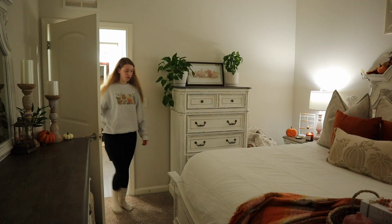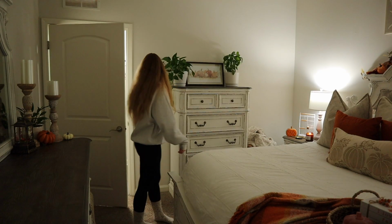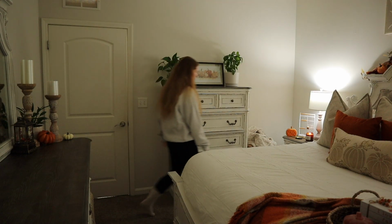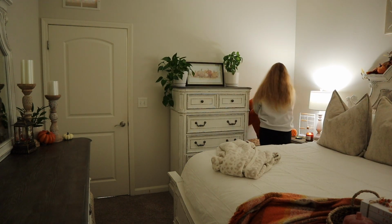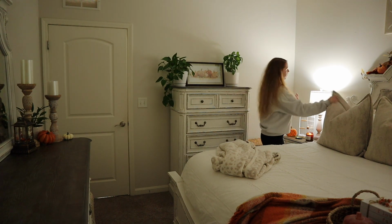Now we are heading into my room to sit back and relax, and I'm going to pull out my Harry Potter book. I bought the whole set of them and I have not read them before.